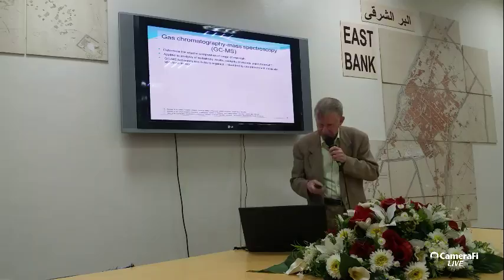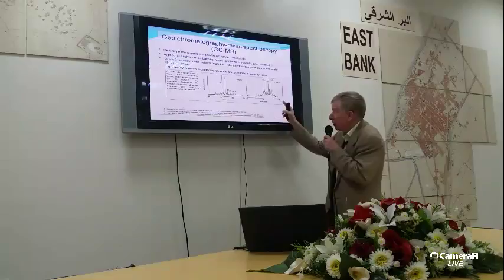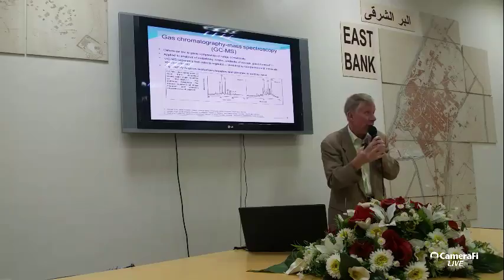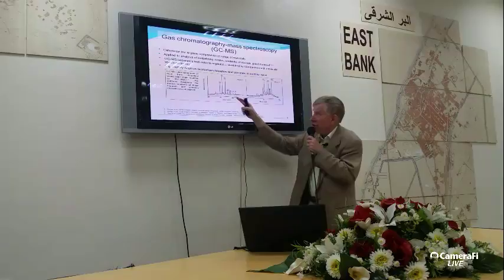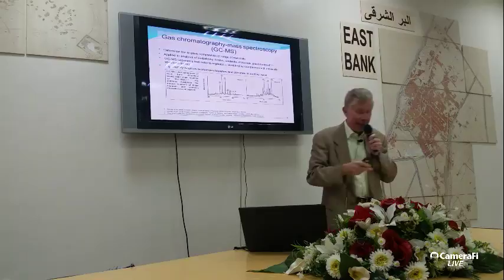So don't worry about all of these peaks, but basically you've got these peaks which tell you how many carbon atoms are in your sample. By modern technology and databases, you can basically say that this is one particular organic material like hopane or stearane, and this tells you this sample contains bitumen. So this mummification process included bitumen.